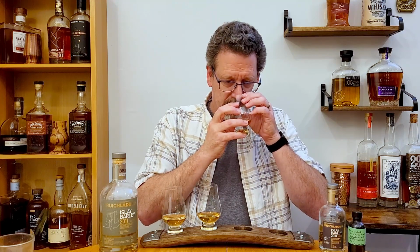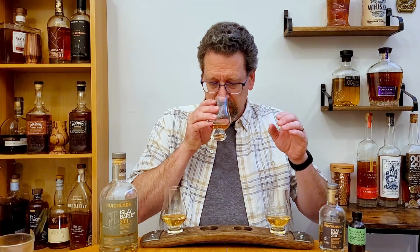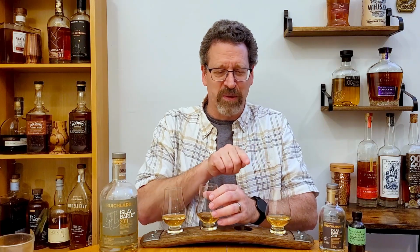That is different. A little more toffee. Yeah, a little more muted fruits and muted sugars. So that is quite different. Much sweeter. It's funny, now I'm carrying this note through. I'm like, oh, wait, there's a little bit of toffee in there too.